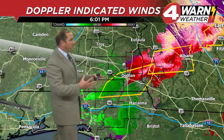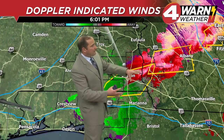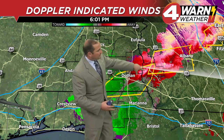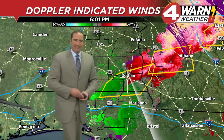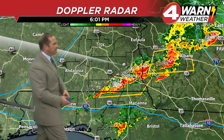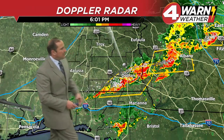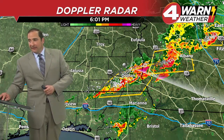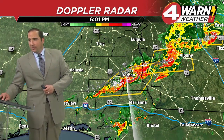This is a look at the winds now. These are winds in the atmosphere, and you see some areas of pink here. This is where we have the winds blowing at 60 plus miles per hour, and that actually extends southward. It doesn't show up real well on that radar view, but it actually extends southward here into Houston and Geneva counties, where we have that lightning that's really intense in Geneva County. We also have the potential for a little bit of hail.